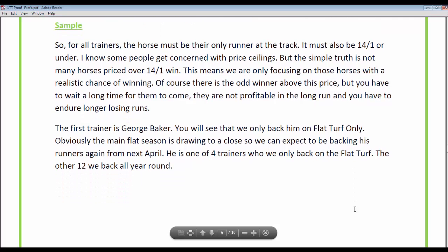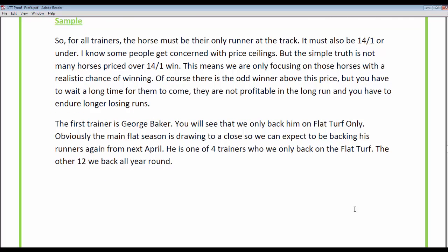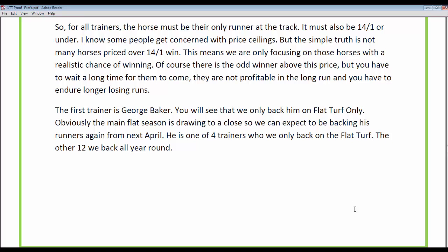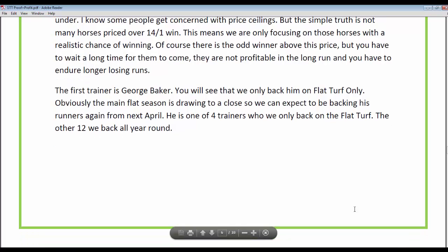So for all the trainers, the horse must be their only runner at the track. It must also be 14 to 1 or under. I know some people get concerned with price ceilings, but the simple truth is not many horses priced over 14 to 1 win. This means we are only focusing on those horses with a realistic chance of winning. Of course there is the odd winner above this price, but you have to wait a long time for them to come. They are not profitable in the long run, and you have to endure longer losing runs.